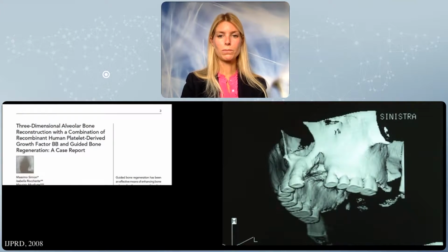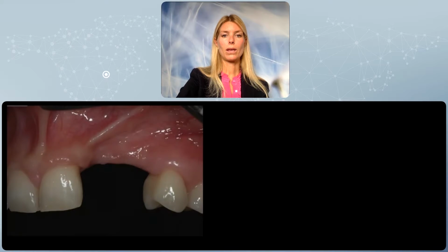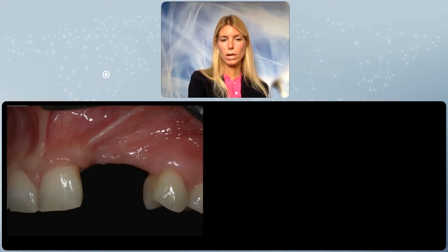Now, Massimo Simion has performed the next case, which our group published back in 2008. It is quite funny to remember that day, the day of the surgery, because we almost called it the mother of all regenerative procedures due to the large defect that we were confronted with. This was a healthy patient who had had a benign lesion removed, and as such, she had a devastating defect in the highly aesthetic area.